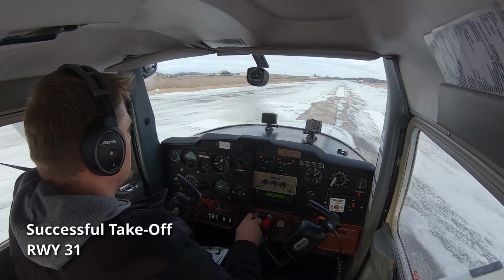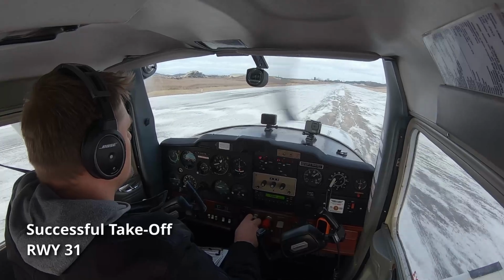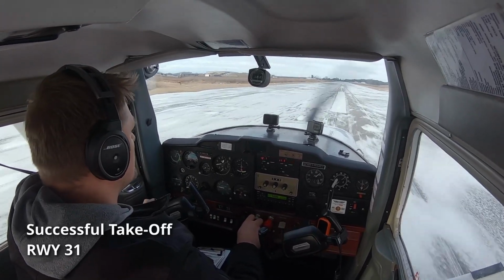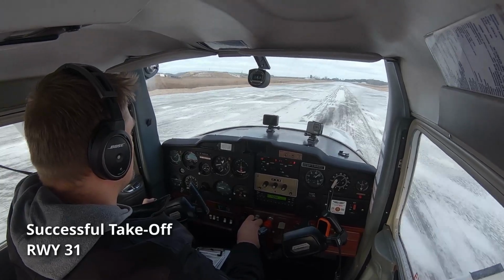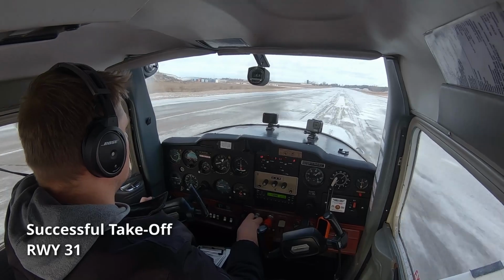Edenvale traffic, Golf Uniform Victor Hotel on the whole 31. So we like the Rotate.